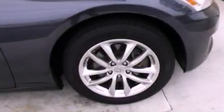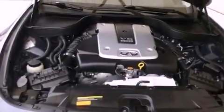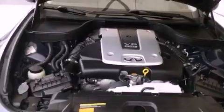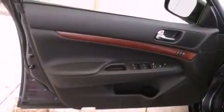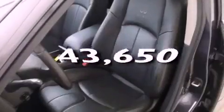tire pressure indicator, aluminum wheels, and xenon headlights. The following features are also included: a power passenger seat, air conditioning, cruise control, wood trim interior accents, a security system, front and rear floor mats, front fog lights, traction control, full power accessories, and this vehicle has fewer than 44,000 miles on the odometer.